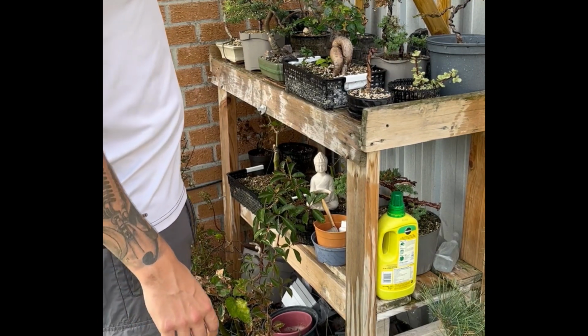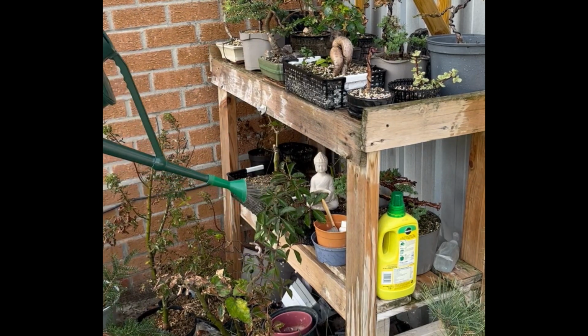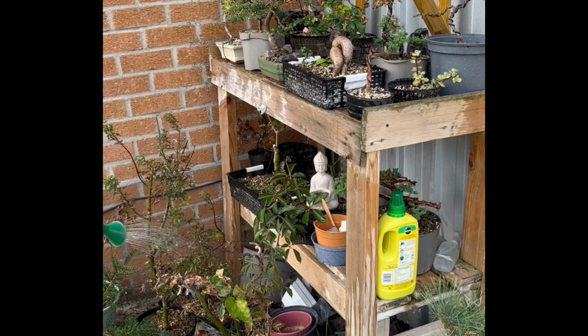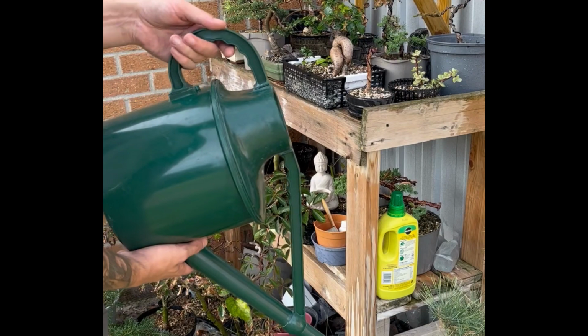So any videos you see of me repotting this year, generally if I'm potting them into John Innes or potting mix and perlite, that means I'm trying to grow them out as fast as possible. And anything that goes into inorganic substrate, I'm trying to control that growth.